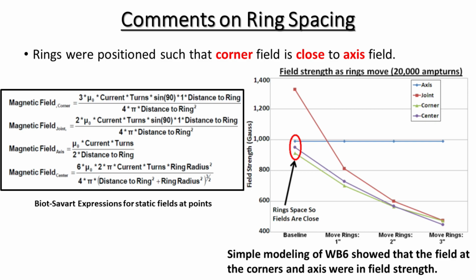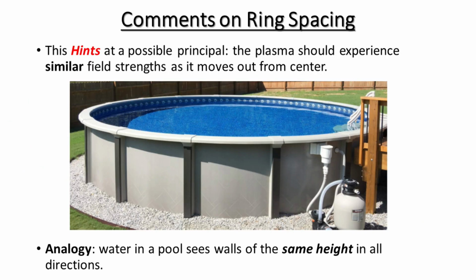And this kind of makes sense because if you're plasma and you're in the center of this machine, you want to see the same field strength regardless of what direction you go in. It leads to uniformity in the confinement, okay? And that's what drives the overall ring design itself, okay?